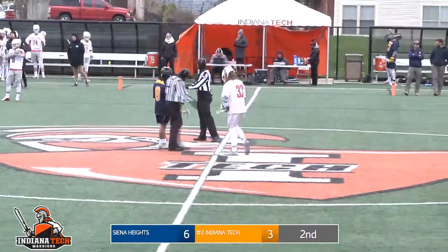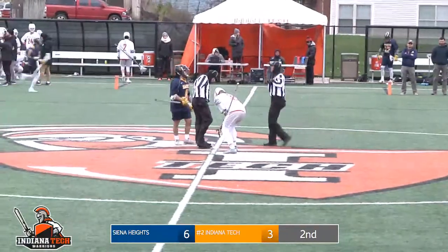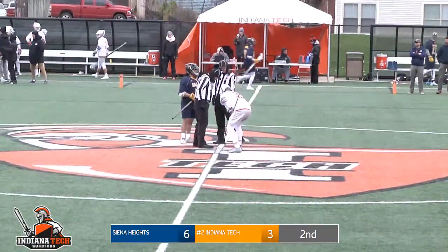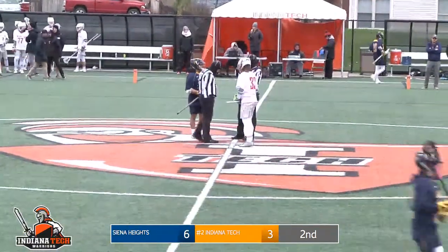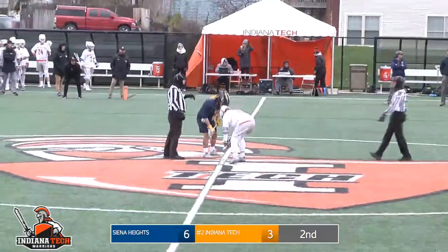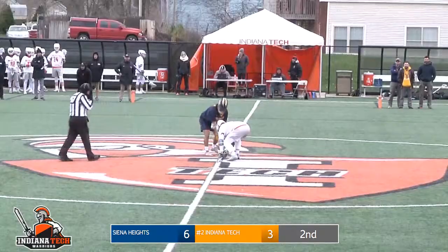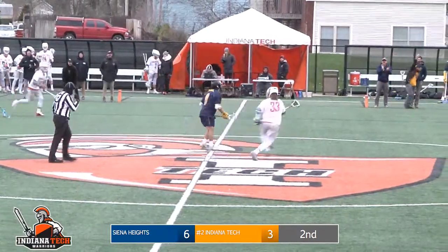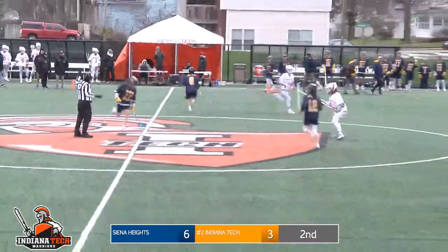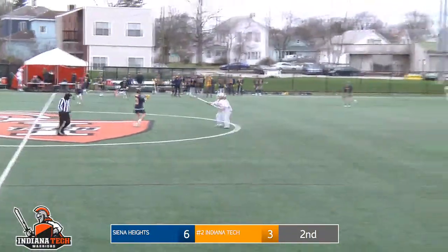So Tech gets it down to here in the second quarter. Still a little bit of a ways to go, but if Tech could maybe give it one more before heading to the dressing room, that would be a big help in aiding the comeback. We're down by as many as 5 at one point. And so off the faceoff violation, it'll be Siena Heights to control.